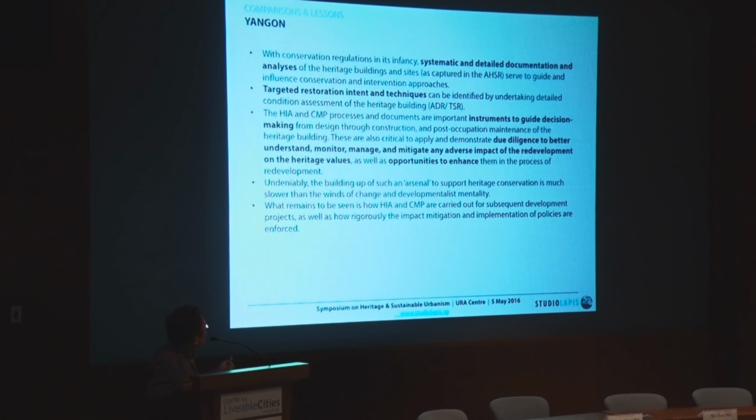The HIA and the CMP, for us, are important documents because they don't just affect decision-making during design, but also the usage of the building after the users move inside. And also they deal with the long-term maintenance of the building, so the building is in good shape, using appropriate methods of maintenance. Now, combined together, this what we call an arsenal of tools to support heritage conservation is very slow. I would say it's much slower than the winds of change and the developmentalist thinking in government and the private sector.